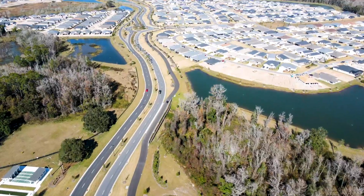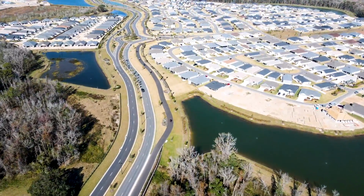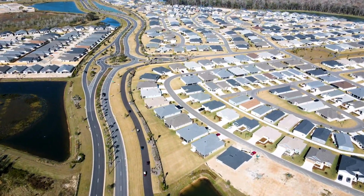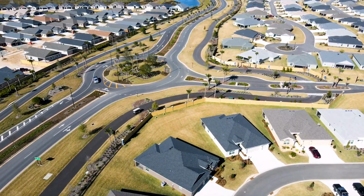And here's a panned out view of the same area. You can see how blue the water is. The one on the right is kind of green, but you can see the ones up top are blue and nice, and just with these walking trails in here, it's something that you don't want to miss out on.